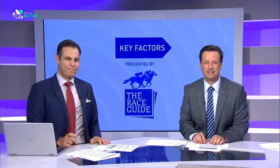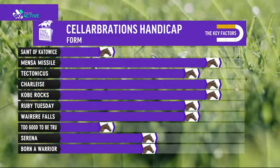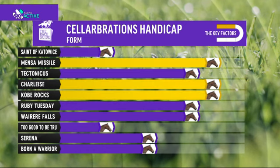And we've already got a bit of controversy here on Key Factors, but that's what we're here to do. Try and find you a winner and hopefully sack a few favourites. It looks as though this one has a lot of work to do there on the form. The tab guides need to, I don't know, explain themselves. I think Mensa Missile, Charlize and Kobe Rocks, all hard to beat. All right, let's see if this favourite has got anything left in the tank.